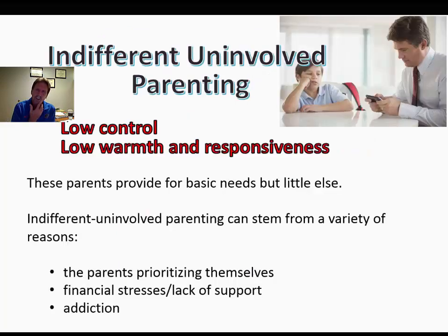Okay, so indifferent, uninvolved parenting. It's low control, low warmth and responsiveness. These parents provide for basic needs but little else. Indifferent, uninvolved parenting can stem from a variety of reasons. One reason is that the parents prioritize their own happiness over the children's. They're pretty self-centered. They don't really think about their children.